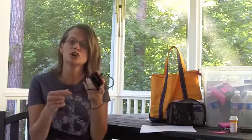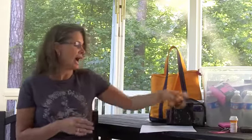The next tip is your mobile. Keep it charged. Go ahead and charge it now. In the case of a hurricane, we know it's coming. So I'm going to charge up all of my mobile. I'm also going to charge up my camera.